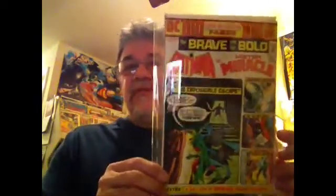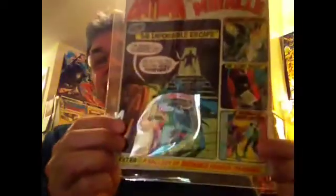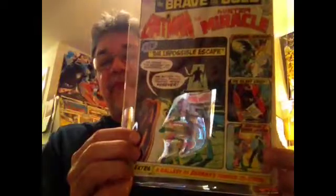Okay. Here we go. Brave and Bold 112. This is the first Brave and Bold 100-pager. Batman teaming up with Mr. Miracle. Jim Aparo artwork. And you have a reprint of, I think, one of Batman's first team-ups in Brave and Bold, if not the first.